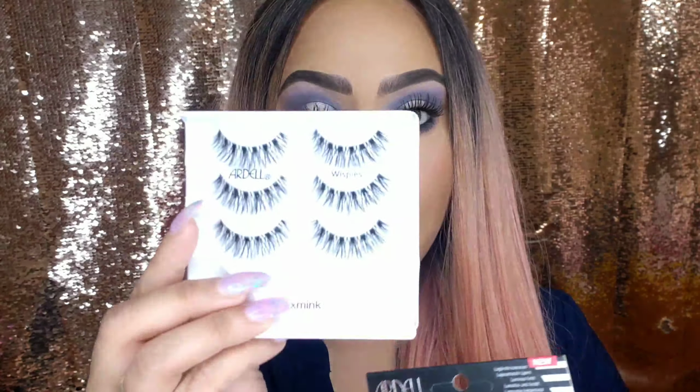Okay guys, I'm back here, and I decided to just apply single falsies, single lashes. For this makeup, I decided to use these Fox Mink lashes by Ardell. This is Fox Mink Wispy lashes, and I like the way that they look because they look natural. They are easy to wear every day, so pretty comfortable lashes, not dramatic lashes, and I think they go perfect with this makeup look. Now I'm gonna apply some highlighter.